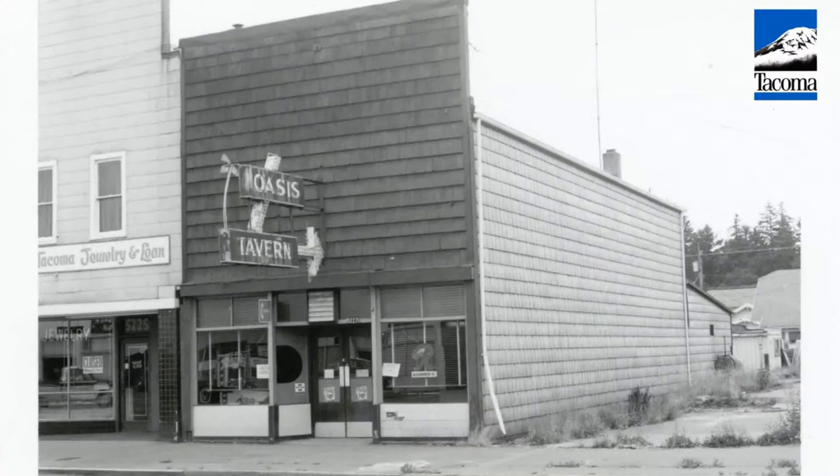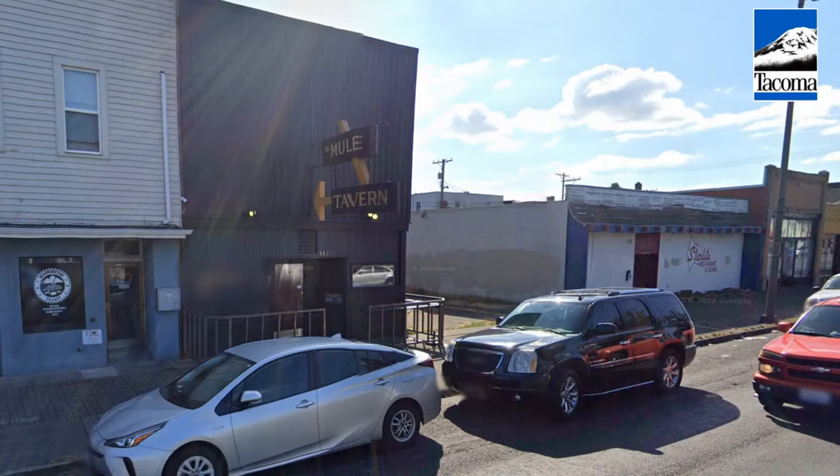So this is when it was Oasis. And it turned into the Mule. This is what it is now. And I love that these have stuck around, right? You've got those buildings, and for a lot of them, they've maintained their original use, which, if it wasn't a church, it was one of three things. It was a bar, a hardware store, or a grocer, pretty much. That's what you're looking at. And it's nice to see more of these local businesses coming in and filling that space.